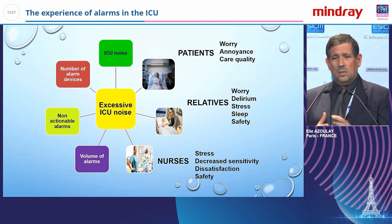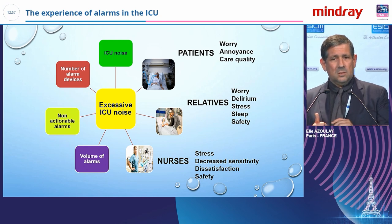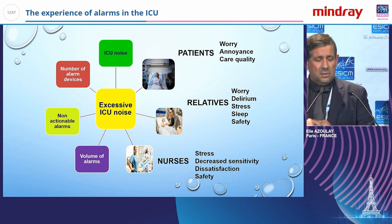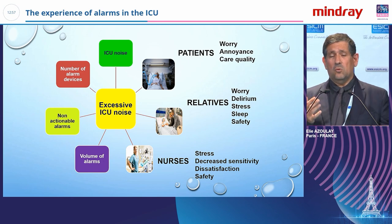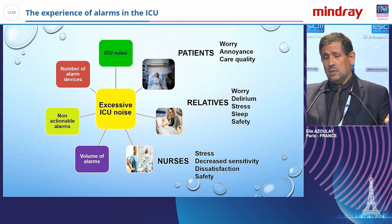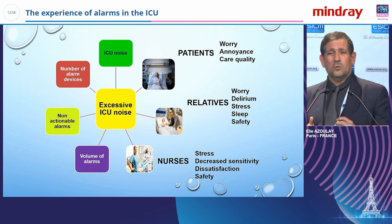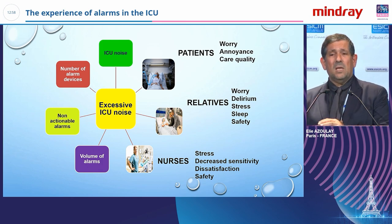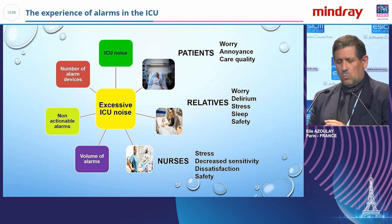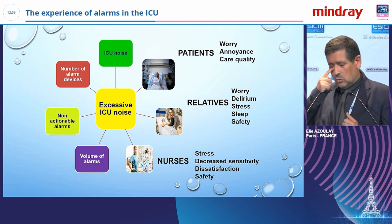So for the patients, there are many studies, qualitative ones, showing worry, annoyance, and concerns about care quality from the alarms. Sometimes there is a very simple alarm based on something that is expected, and the nurse knows that she has to go to the other room, where for us in Europe, we often do not have one nurse to one patient. So we then have an alarm that is going to continue. So people in the room, patients and family members mostly, are concerned about the quality of care when no one comes to control the alarm.